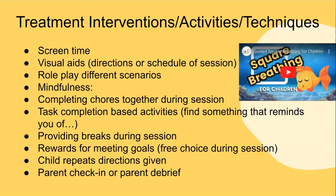So during session, I typically limit screen time, and in most sessions I have with clients, there is no screen time. However, when I do use screen time, I incorporate it as a reward or a tool that's going to share information that relates to the goal we're working on, similar to some of the videos that we have in here. For my older clients, we'll watch short videos that explore how emotions can be portrayed through books.